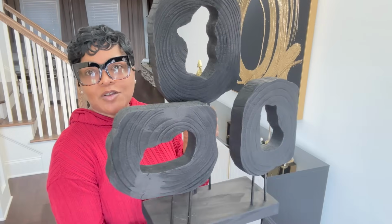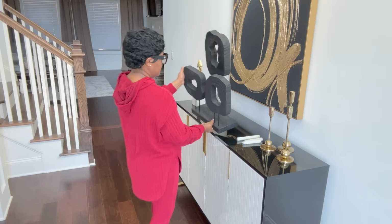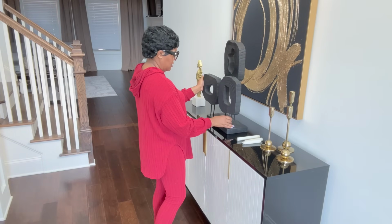For the entryway table, I'm just gonna put the pieces back that were on it before. So this beautiful piece here is going back to the center. And then I'm going back in with my tapered candlesticks and these candles.